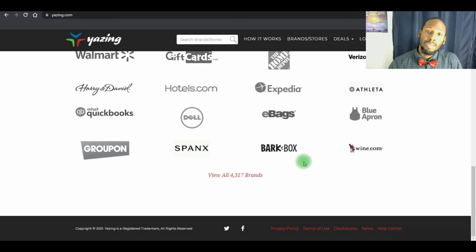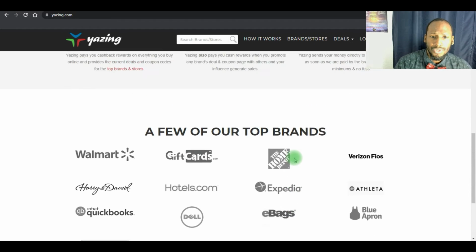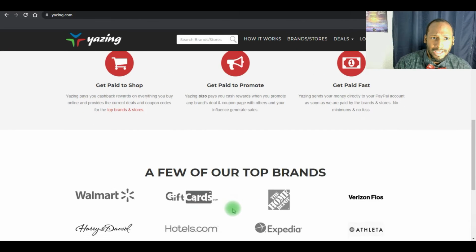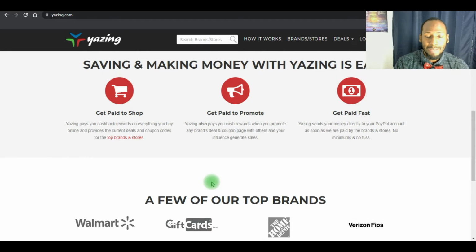Or if you know other people that have dogs, you can promote the deals to anybody that's looking for a good deal for their dog, right? For their dog food or anything that BarkBox offers. Okay, I'm just giving you an example, right? So those are the brands that Yazeen works with, and this is just a few of them. They have over 4,317 brands you can check out on here, and guess what? You're going to get paid. All right, so this is how it works.